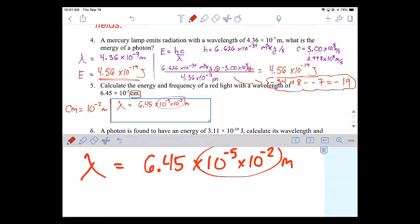Who would have thought you could not escape math coming to this class? Okay. So this would be 10 to the negative 7 meters. I love exponent rule. It's very fun. It's a great estimation tool.